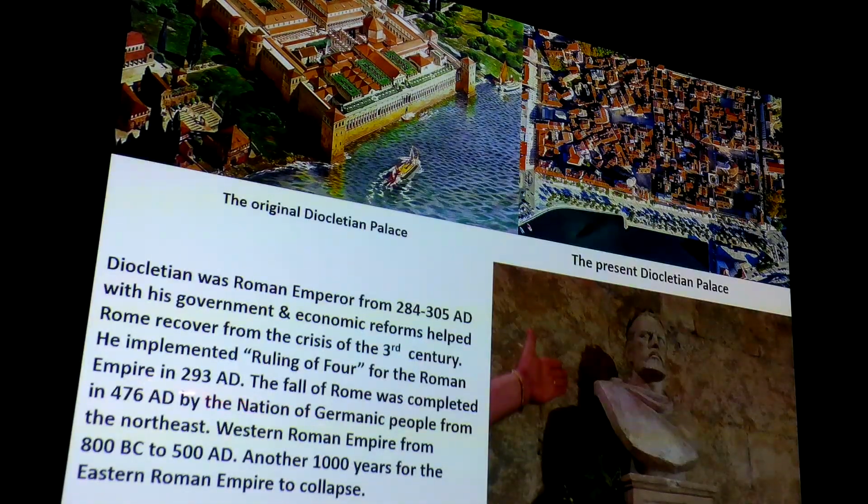But later in 476 AD, the Western Roman Empire collapsed, taken over by the Germanic peoples from the northeast. But the Western Roman Empire actually lasted for a long time, from 800 BC to 500 AD. And it took another 1,000 years for the Eastern Roman Empire to collapse, like the Tsar in the Russia area. Here's the bust of the emperor. He's a pretty good looking fellow. It's our tour guide's hand.